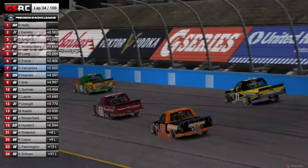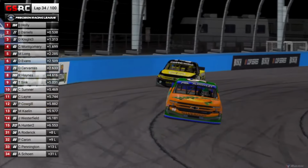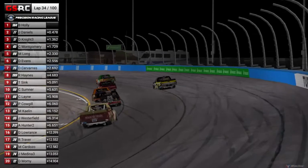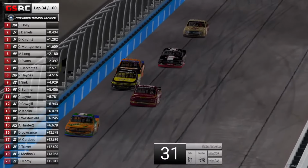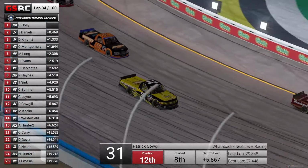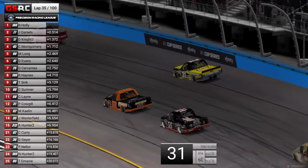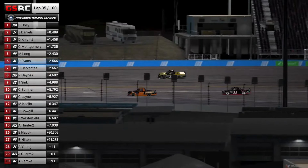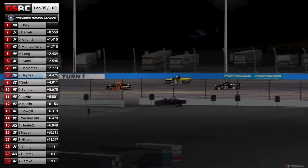It'll all come down to whether or not there's another caution, whether or not green flag pit stops end up being a thing. But Patrick Cowgill, he's not having the best of times there at the moment, is he? He's running wide. He's not getting the opportunity to go down to the inside. There's always a truck there down on the bottom for him. And, oh my goodness, he's pushing very hard into 3 and 4. I think he might be having a couple of balance issues with his truck, just struggling to get back online like he wants to. He's going to lose some positions out of that.